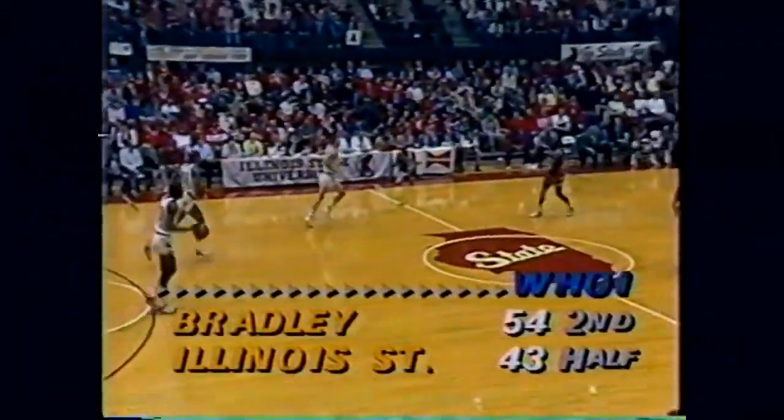It's 54-43. Illinois State that time caught not getting back on defense as quick as they could. Not as fast as it's been throughout the course of the game, and Bradley took advantage of it. Greg Jones has 9 points. Jeff Harris looking to get open from three-point land. And the loose ball, Mordini comes up with another rebound. Playing a good game for Bradley tonight.